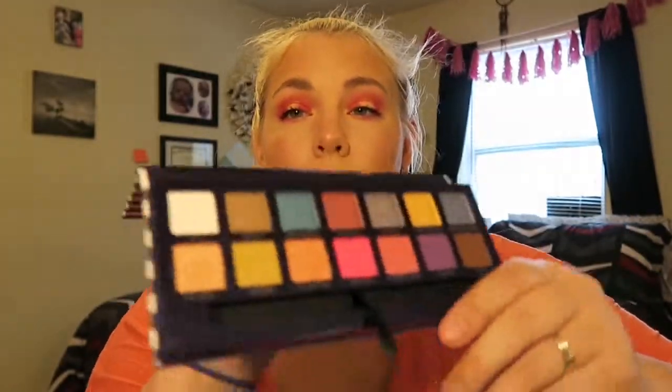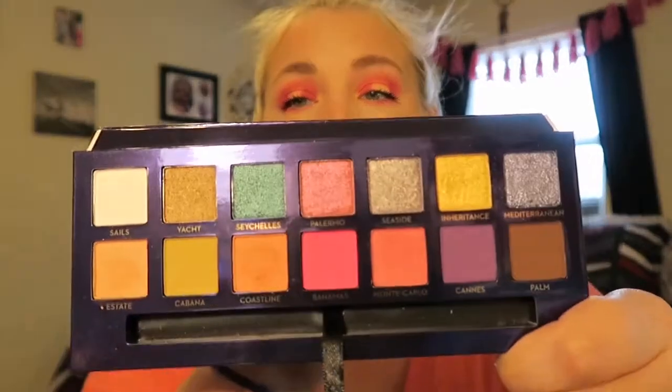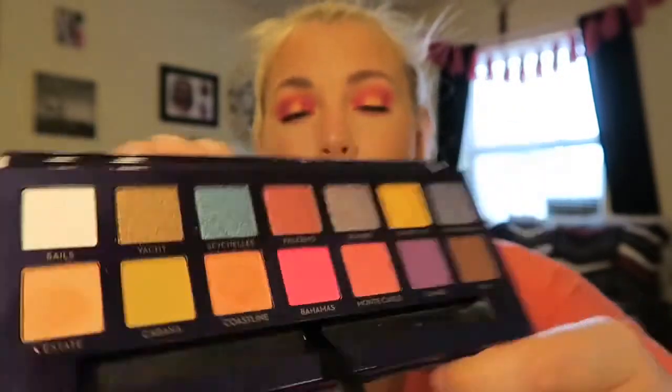But so this is only the second one I have. I got Subculture previously from TJ Maxx, and I've been enjoying that, but I'm excited to see what the quality's like in all the other ones. This one did not disappoint. I've already opened it, like I said, already used it, but the colors in here, to die for. They're just gorgeous. Like, I used this Bahamas color on my eyes today, and I used this Inheritance. Oh my goodness, so pretty. So if you haven't already gone and played with this, you need to.